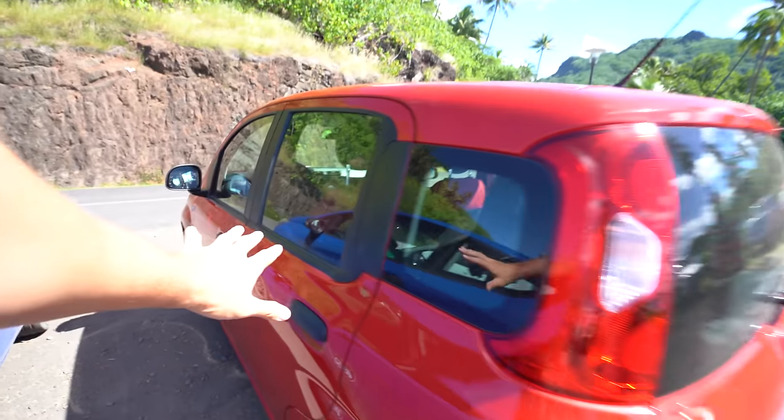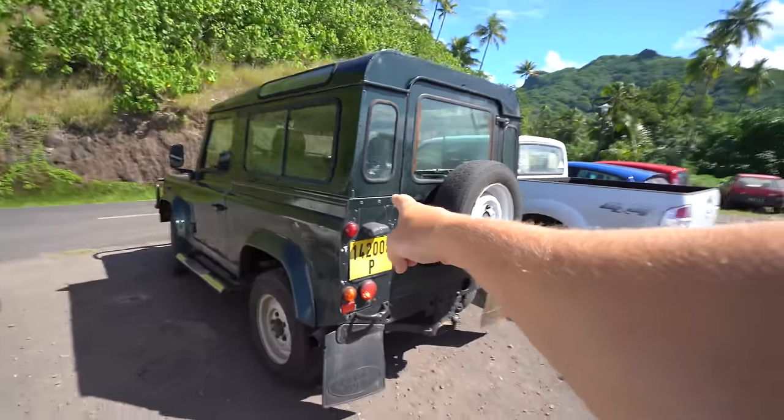Goodbye, old girl. You treated us well. A couple hours was pretty cool, at least. I liked it. I feel like the mini Jeep was a little bit more fun, to be honest. I wish we could have got one of these. You see these everywhere over here. They are cool.